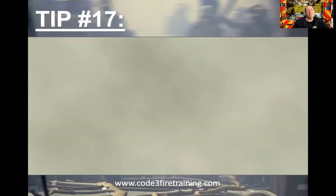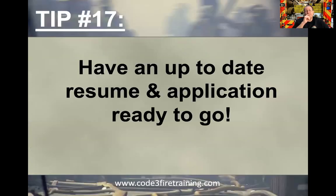So tip number 17 is pretty much down and dirty. We've talked about a lot of different things to help prepare you mindset wise to get you in the right focus for preparing for that position. But one of the things that I see neglected a lot of times is an out of date resume and an application that's not ready to go.